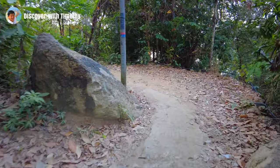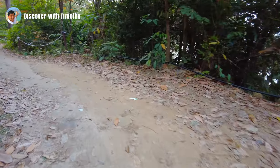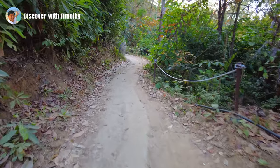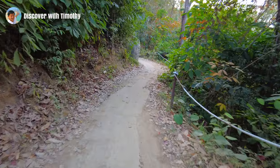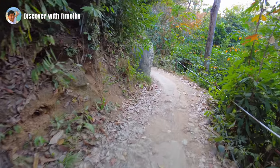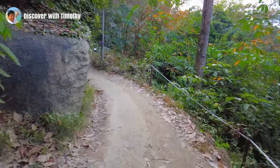The path is sloping down, meaning we are nearing Pantai Esen. It's good to see that a rope rail has been added to the site as a safety measure to prevent people from falling down the cliff.